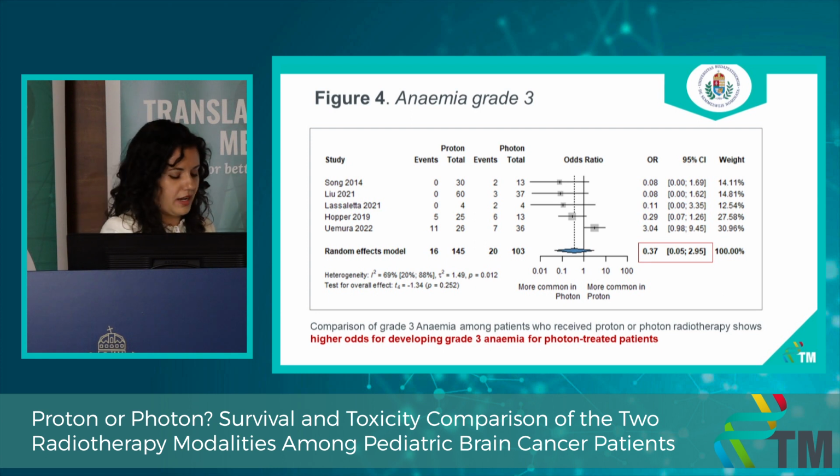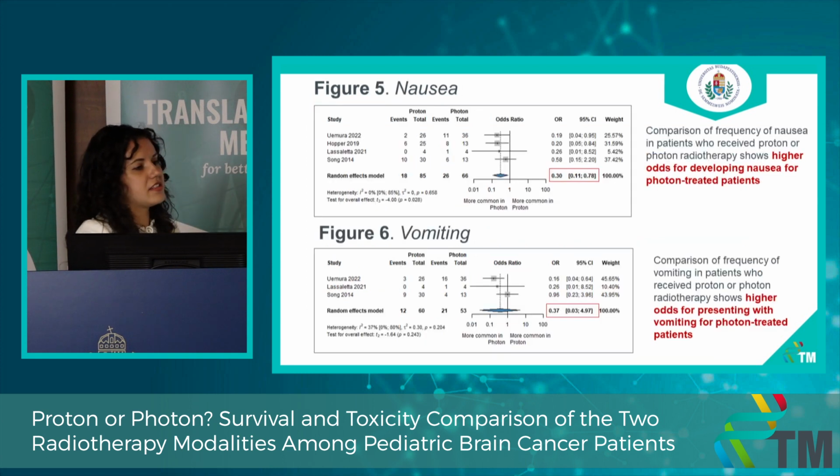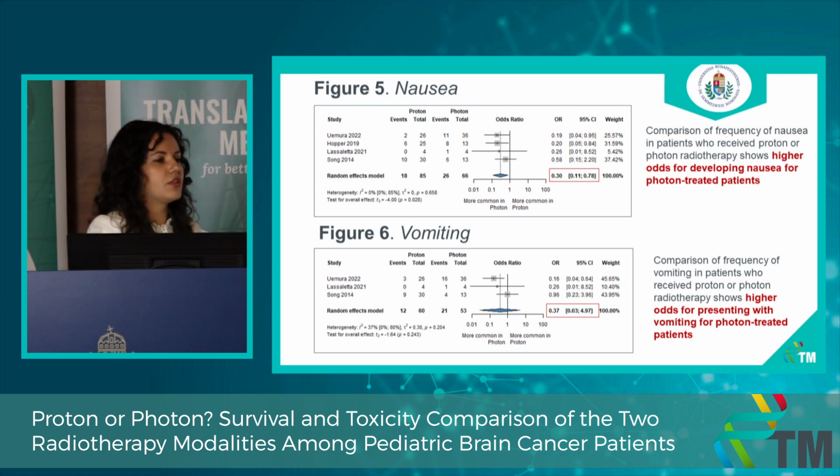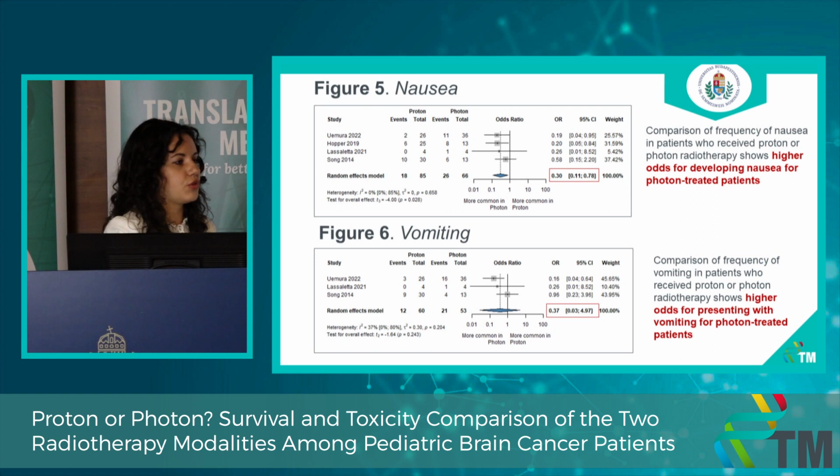And in the last slide with results, acute side effects are included: nausea and vomiting, one of the most frequent adverse effects from this group after radiotherapy. And in both of them, we have odds ratios of 0.30 and 0.37, which shows us that by using proton radiotherapy, we can minimize these side effects as well.